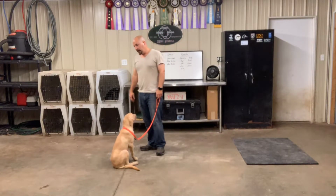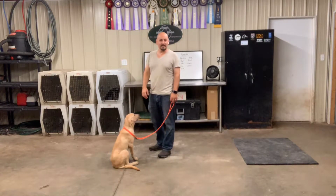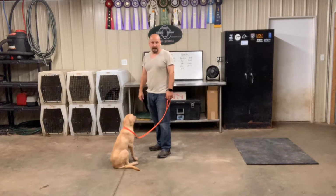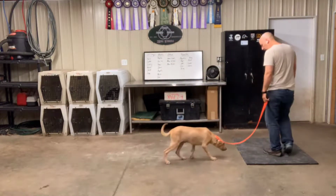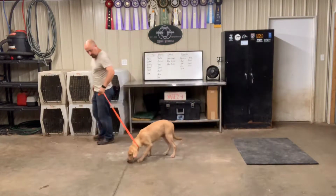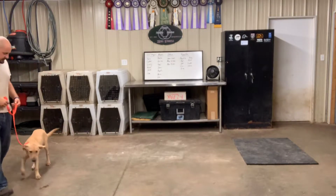So heel is typical for a 5-month-old puppy. It's not perfect. It never is on a 5-month-old puppy. But he understands how it works, and we're making progress. So we'll just walk around a little bit. Come on, heel. Good boy. Good. He's definitely not a dog who tries to lunge ahead. He does take little small nudge corrections nicely.